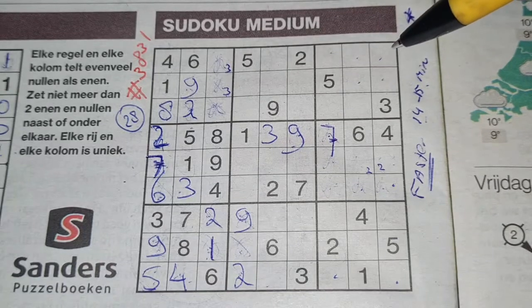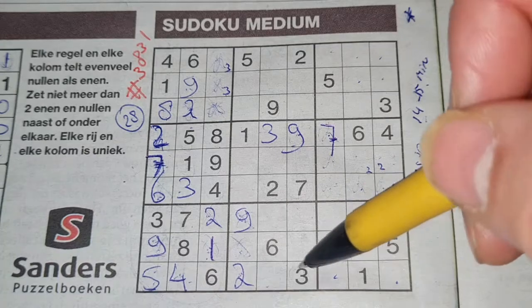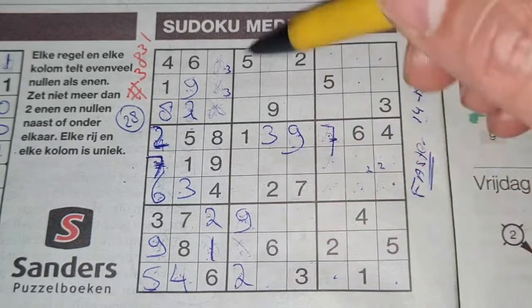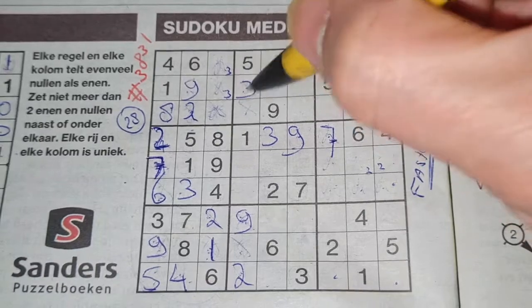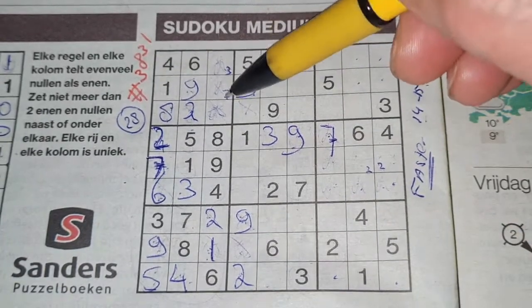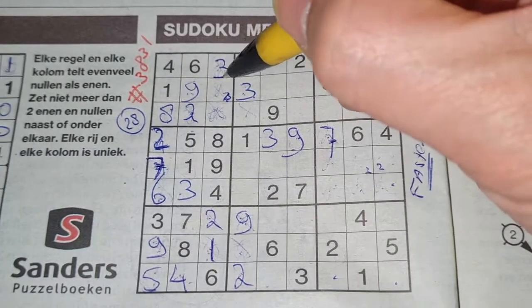And now I cannot continue with the 9. Let me try with the number 3. 3 in this column, 3 in the middle column, so the column next, the only 2 places left for the 3 should be here or there. We see there 3, no 3 there, 3 should be there. Now we have a 3 there. I've marked those 2 boxes earlier with the 3. So this box can't be a 3 anymore. That box should be a 3.